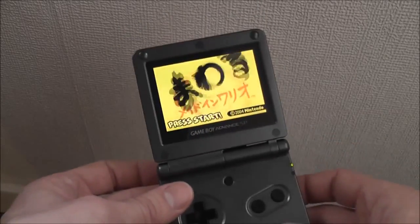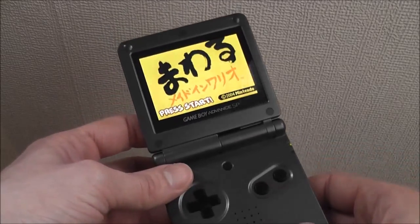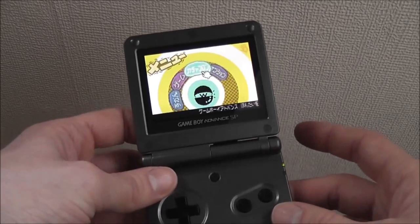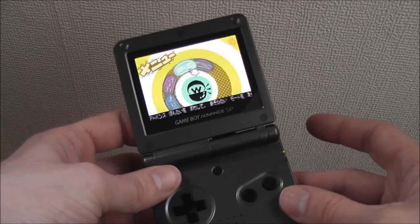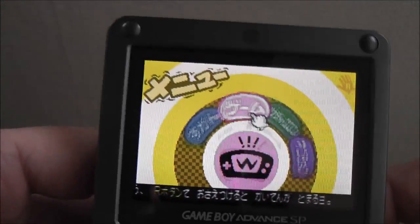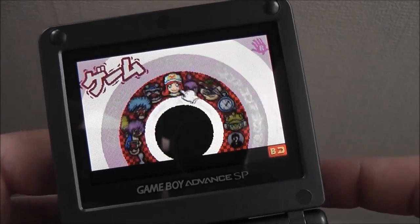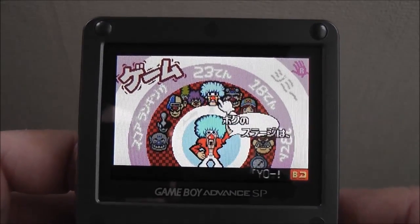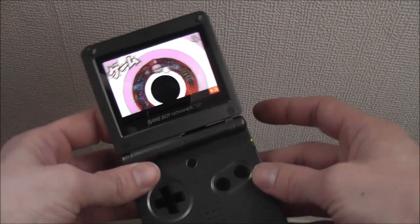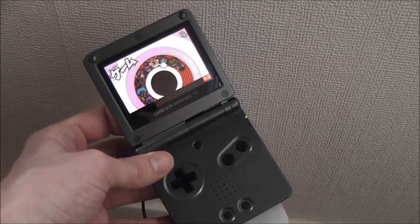You can see if I shake the system, it moves about on the screen. So I'll just hit start. And the really cool thing with this is all the menus are selected by tilting the device, and it rumbles every time you go over one of these little options as well, so that's really cool. So hit A, and then I can choose what character I want to play as well, like so. And it's really responsive.